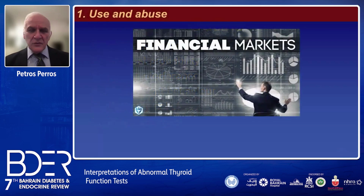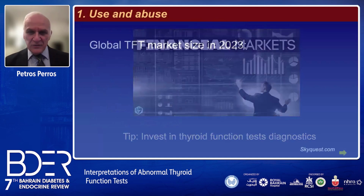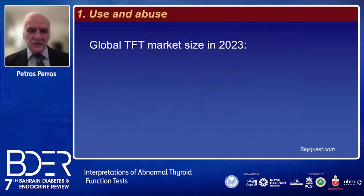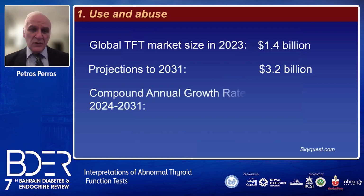So if you invest in the stock market, you may be interested in this. This is a tip. If you have some spare cash, invest it in thyroid function test diagnostics. And the reason I'm saying that is that analysts give some interesting information about the size of the thyroid function test market. 1.4 billion in 2023 and expected to rise to 3.2 billion in 2031. That's a growth rate of about 11% that beats any bank.